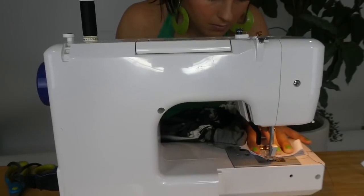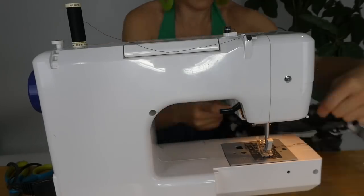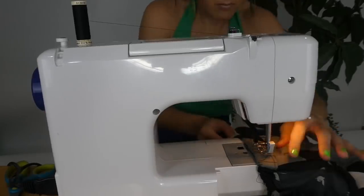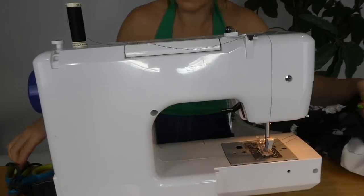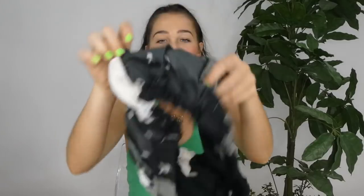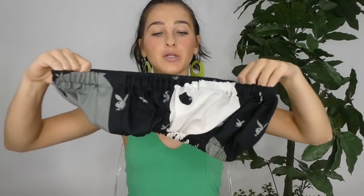Once you've threaded the elastic all throughout, make sure to sew the two elastic pieces together and finish off your... All you want to do is cut off all your loose threads and you have a finished top. You can literally do this with any piece of material that you have laying around or any old tops that you have. Super simple, super easy, and let's go see how I would style it.